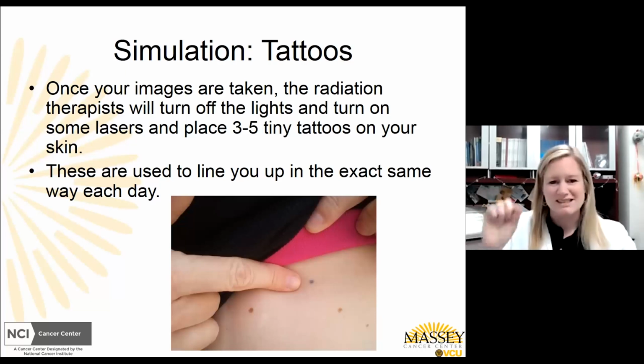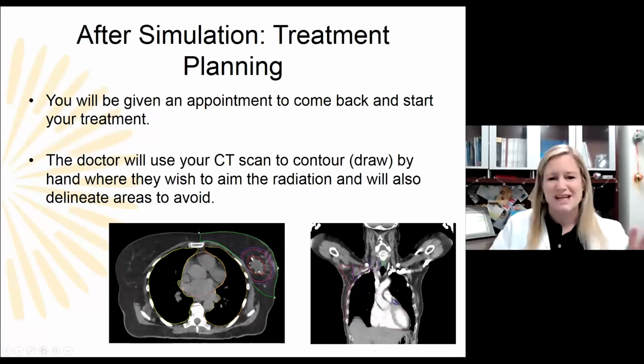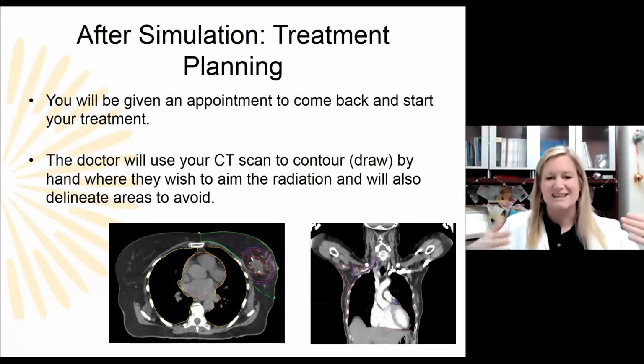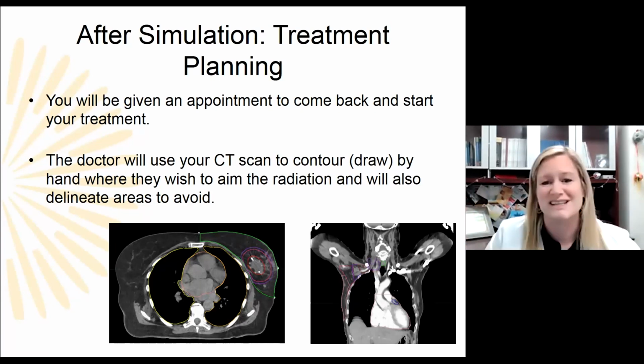Oftentimes there's some lines that you'll see on your skin as well. Feel free to shower after this appointment. You can wash those off. These little tattoo marks that we actually need won't go anywhere. And those are used every day when you come into the treatment machine. There's some lasers in the room that match up exactly like they did in that CT room. So we can set you up in the same position every single time you come. And that way we can take our x-rays and be pretty close to where we're treating, so we minimize how long you have to lay on these hard tables.